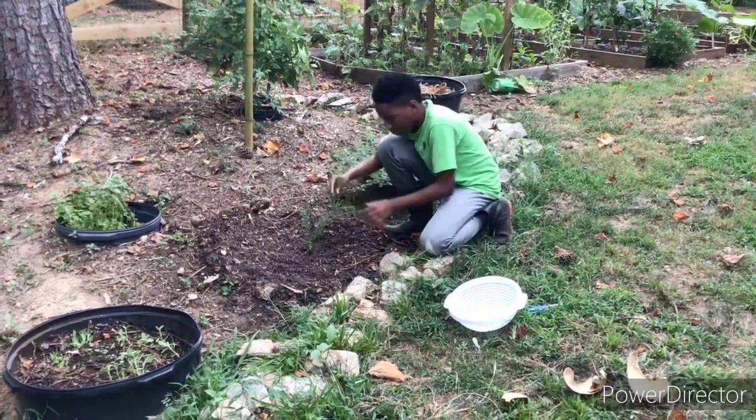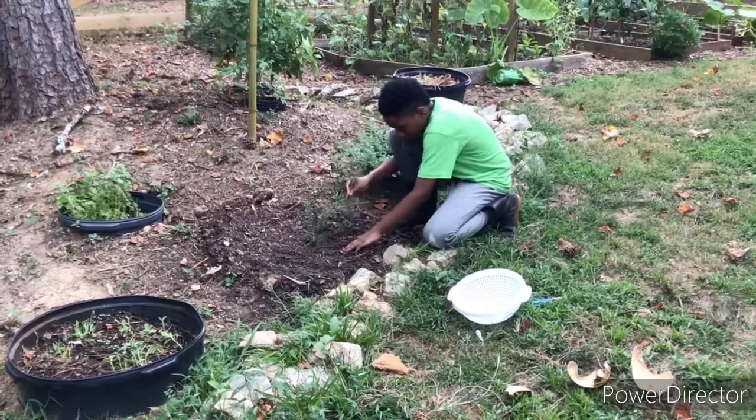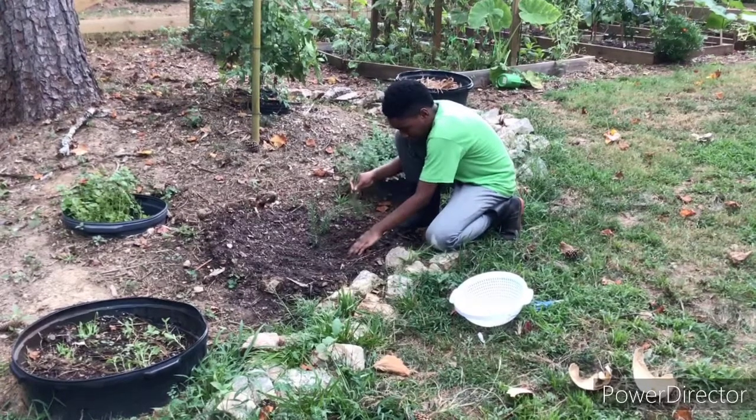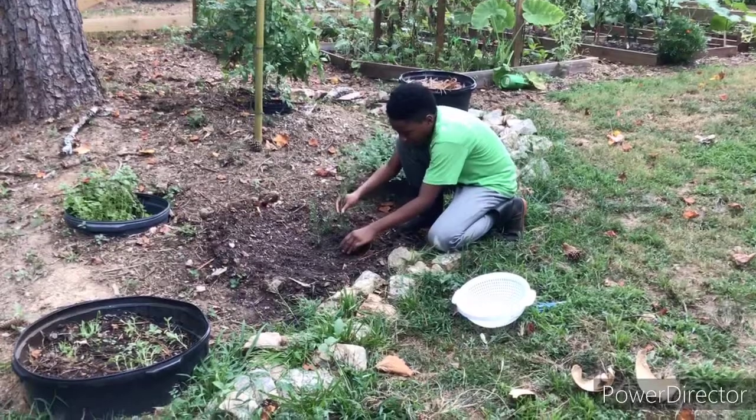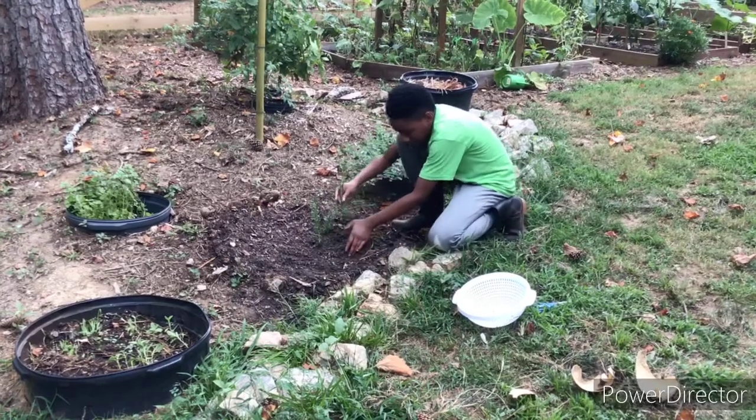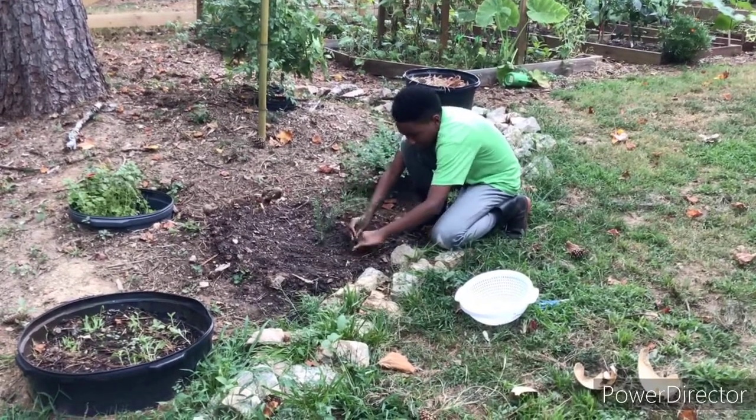Anyway, we've got one more rosemary left. Planted them a little close to each other, but that'll be fine. Maybe if I want to later, I might spread them apart just a little bit more. But for right now, it's pretty good.